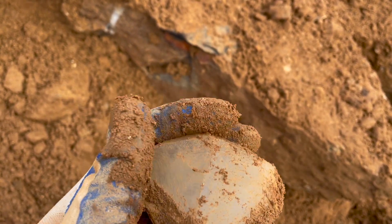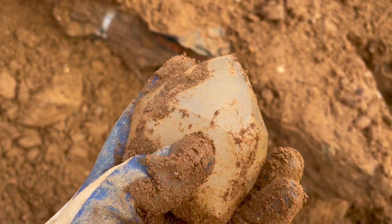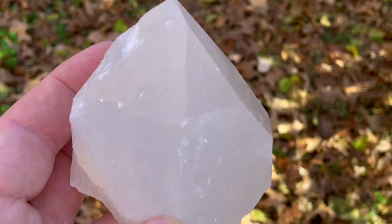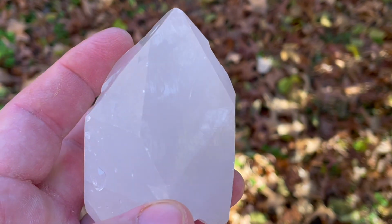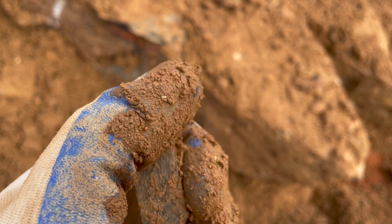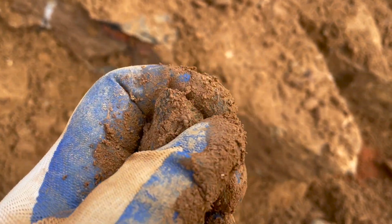This is my first find from that load. Here's what that piece looked like after I got it all cleaned up. This was my second find, which was really close to where I found the first one. Let's take a look at it all cleaned up.